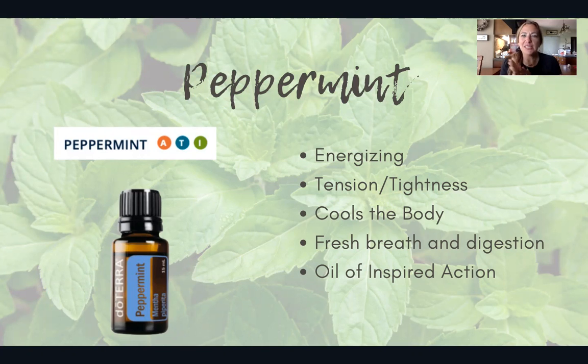Peppermint is going to be a great substitute for going to get a coffee or a donut or something like that. Try your peppermint and you'll feel that instant energy. It's also amazing for cooling the body.